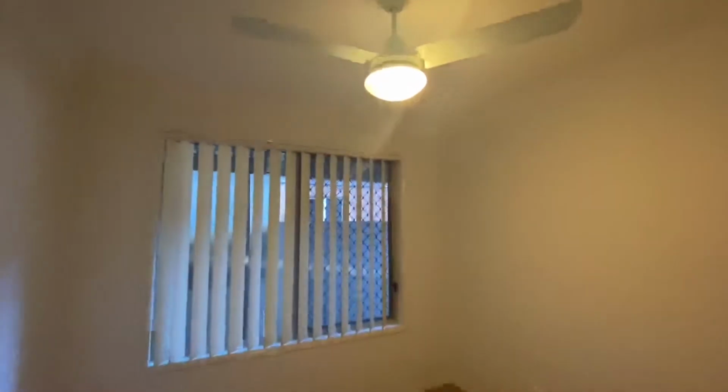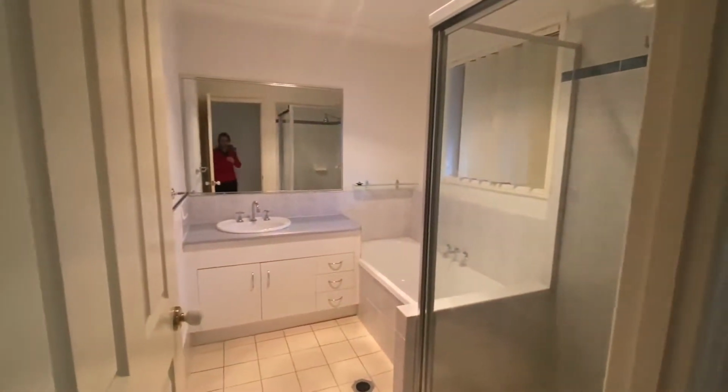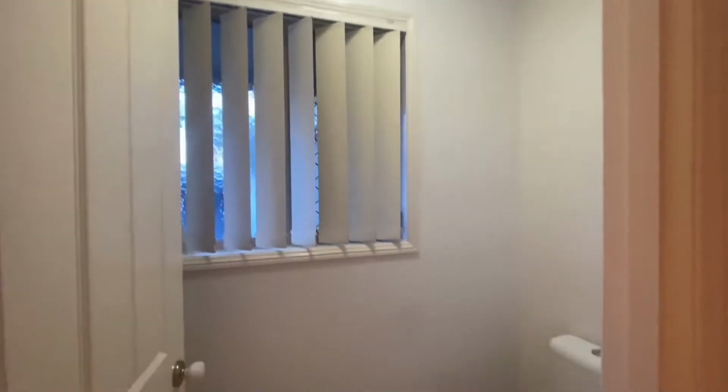As I go down the hallway, I've got three bedrooms, all with ceiling fans and wardrobe. The bathroom. Separate toilet.